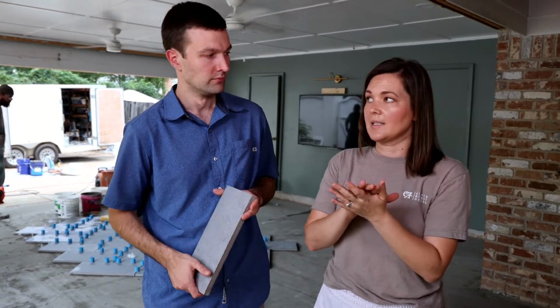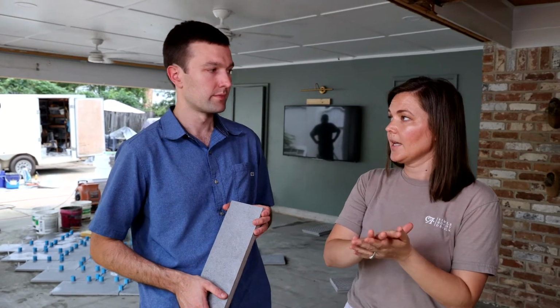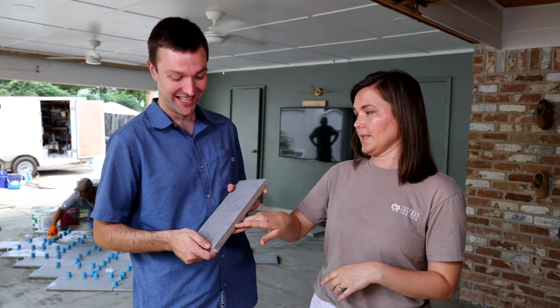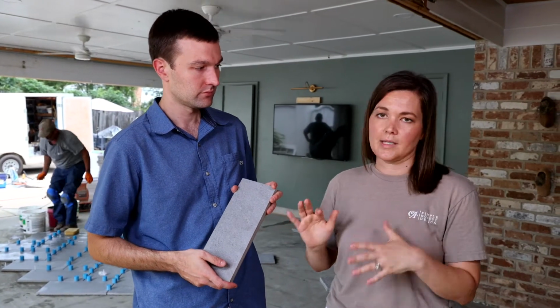I know a lot of people have asked me too about, isn't it slippery? You see indoor porcelain, it can slip, and this is not. It's extremely slip resistant. It is made to be outdoors. See how thick it is too. An indoor porcelain tile is much thinner than this. Absolutely. It's laid not differently, but it's obviously for that indoor purpose. This is 100% made for outdoors. It's manufactured for outdoors.